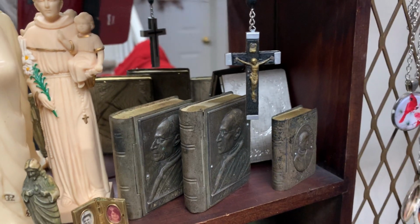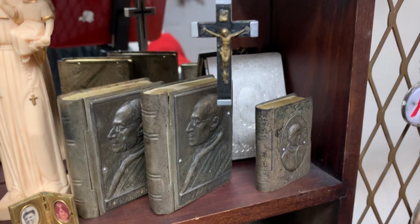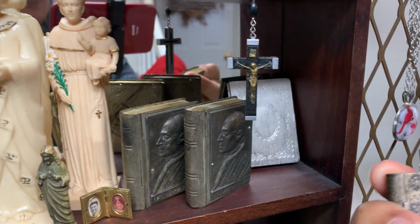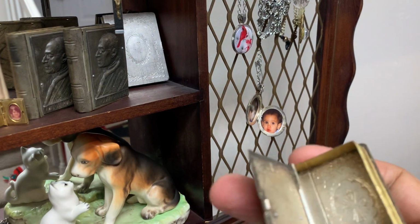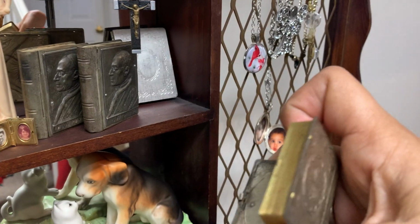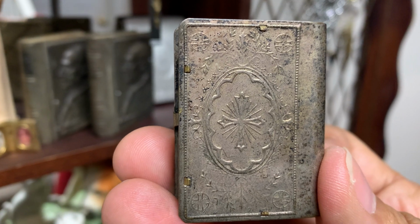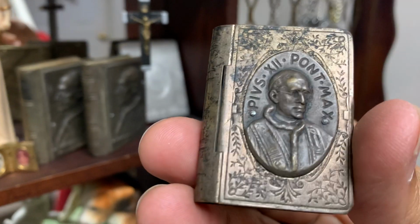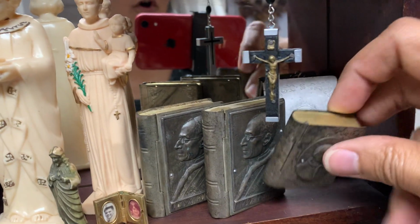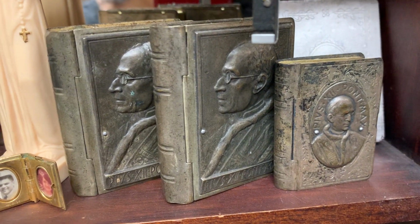These little metal books, I am thinking were rosary holders, because they all open. Let's see if I can get one open. So they open like this, and they snap closed, and they have a little cross on the back. This one happens to have Pope on the front. These two are a little larger and also have the Pope.